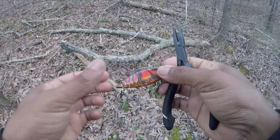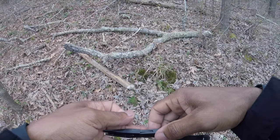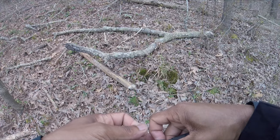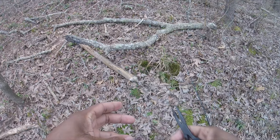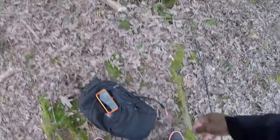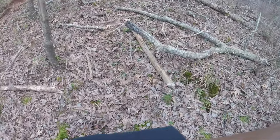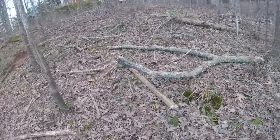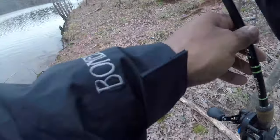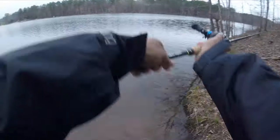Just lost that. Only one I had in that color. But we're gonna see if they'll eat this color here. Crawfish pattern. You know they like to munch on those anyway when it comes to fertilizing those eggs. See if we can't continue to catch them on a different color. Got a couple more things I want to try. I mean, I'm satisfied with catching them like this. I definitely want to try something different, but started out with a spinnerbait earlier. They didn't work.